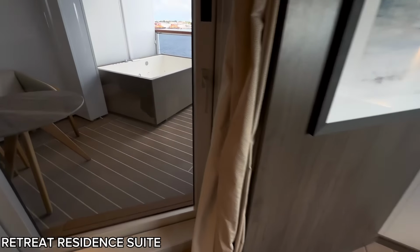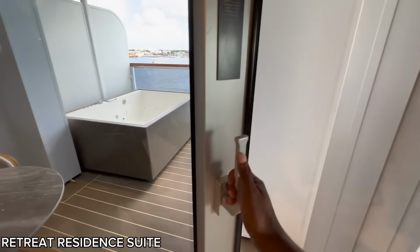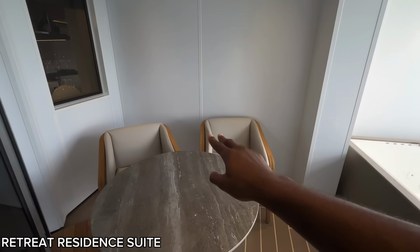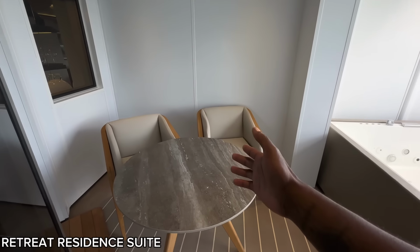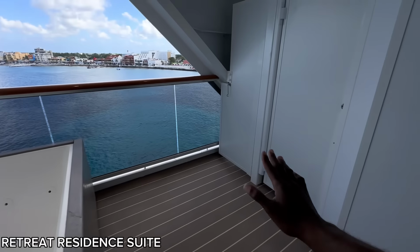And finally, we will check out the balcony, which I would imagine, being in the forward or front part of the ship, is probably going to be a nice view, especially while you're sailing. Of course, you've got your two chairs, definitely a step up in the chair category from what you would see in the other standard suites, your table, and you have your whirlpool with additional standing space right over here.